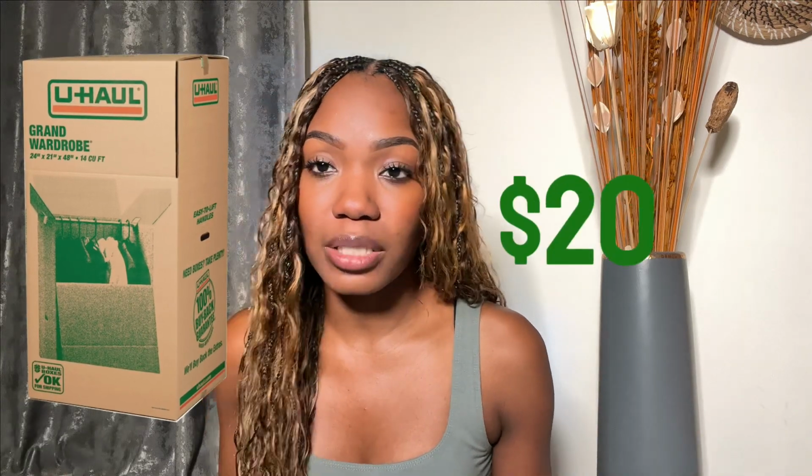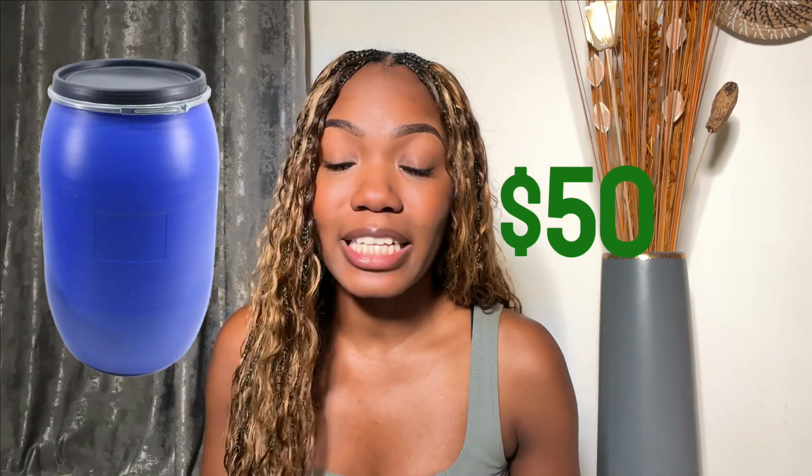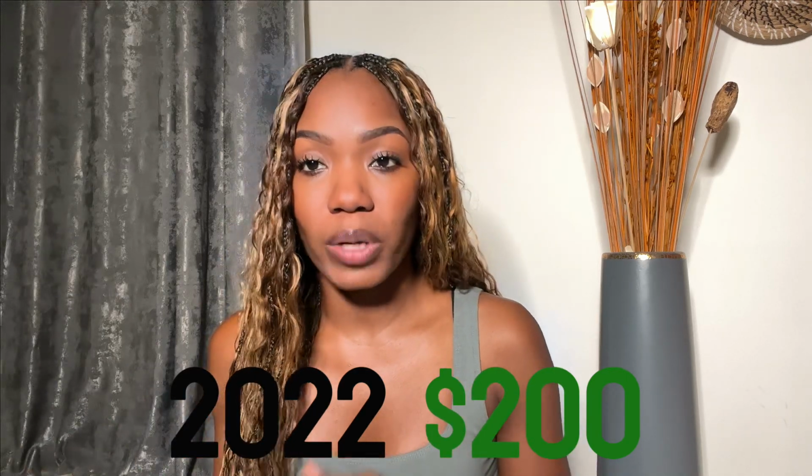So with the barrel, you can still pack your things in there, but you might have to take it out or get creative. Also, the box is cheaper than a barrel. I get their grand wardrobe box from U-Haul and that's $20. I usually pay about $50 for a barrel. Now to ship it in 2022, when I moved here, it was $200. Last year when I shipped things, it was $220. So to me, it just makes sense because the box is a little cheaper, it's more spacious, easier to pack things in there, and it costs the same amount to ship it.